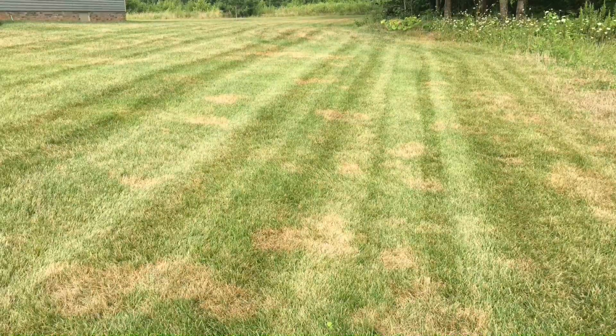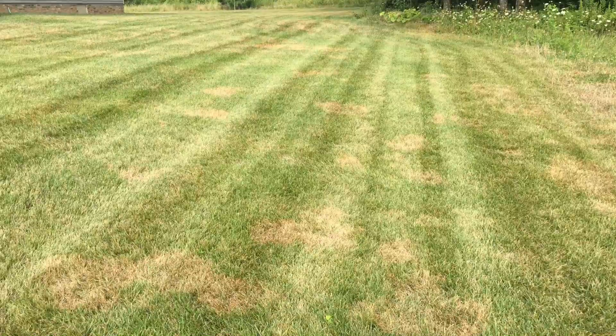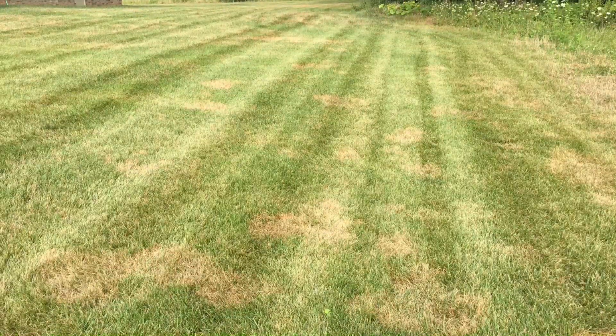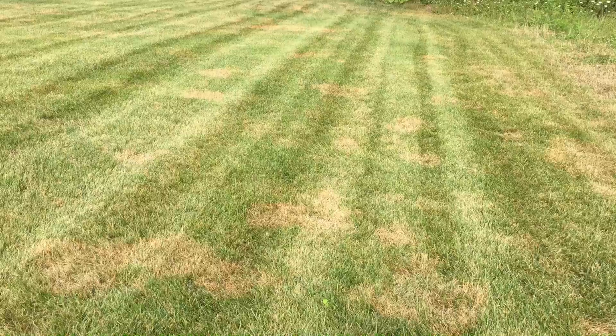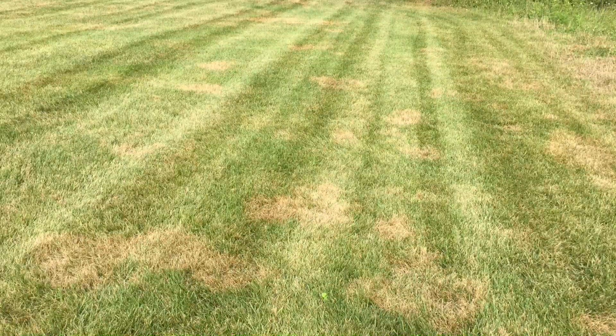Absolutely. Well, I guess we start with what causes brown patch fungus in tall fescue. Yeah, so brown patch is caused by a fungus. It's known as Rhizoctonia solani. It is a very common fungus. It attacks pretty much every crop known to man in some form or fashion.